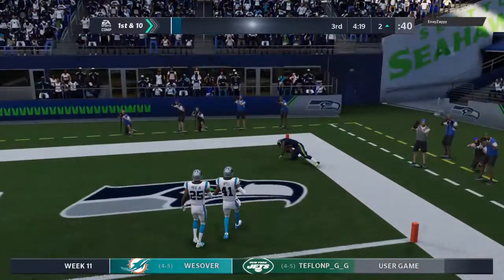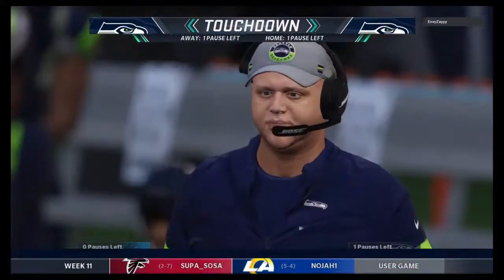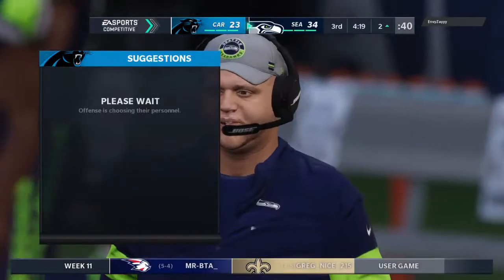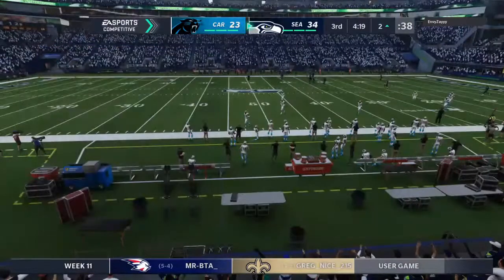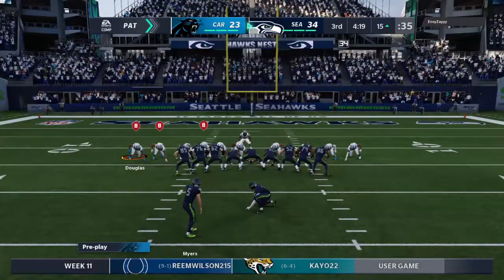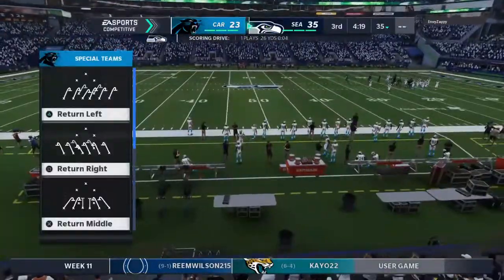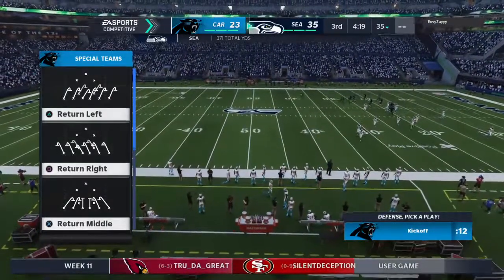End zone, caught. Touchdown, Seattle. Russell Wilson, now with 4 touchdown passes on the afternoon. And the Seahawks capitalize on the short field as they take it in for 6. For the extra point. And he's been a busy man, 5 for 5 now as he knocks another one through to extend the lead. Seahawks 35, Panthers 23.